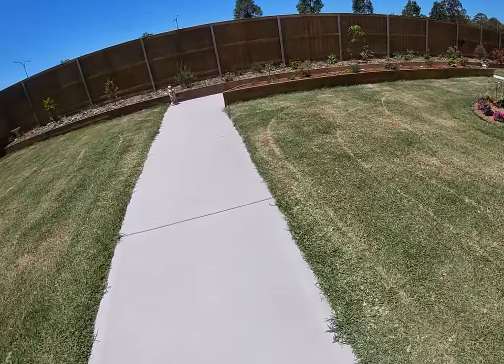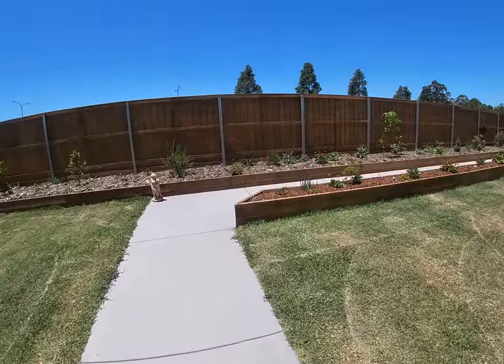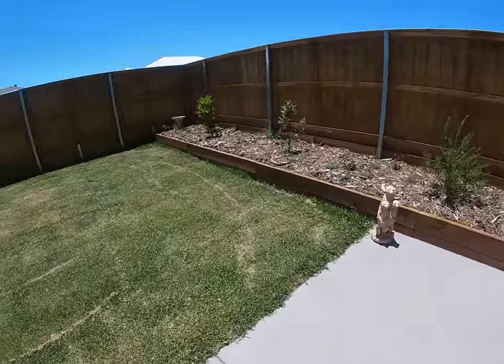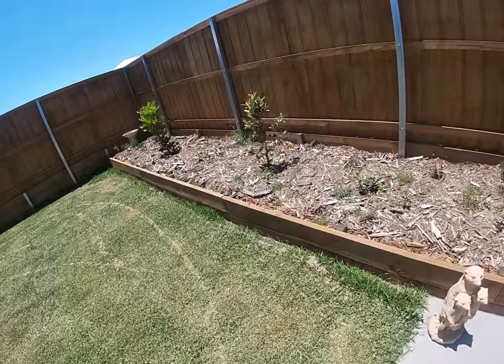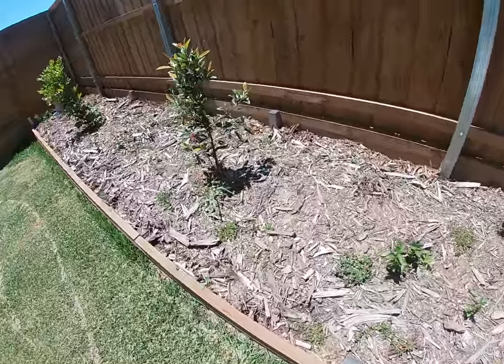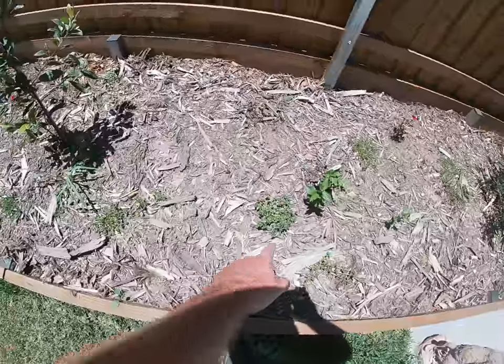Of course, I'll blow and all that stuff. And then just run around the edges of all the garden beds with my whippersnipper. Easy peasy. And now what he wants me to do today is just pick the weeds out of this garden. So you can see a bit of grass there, a bit of weeds here.